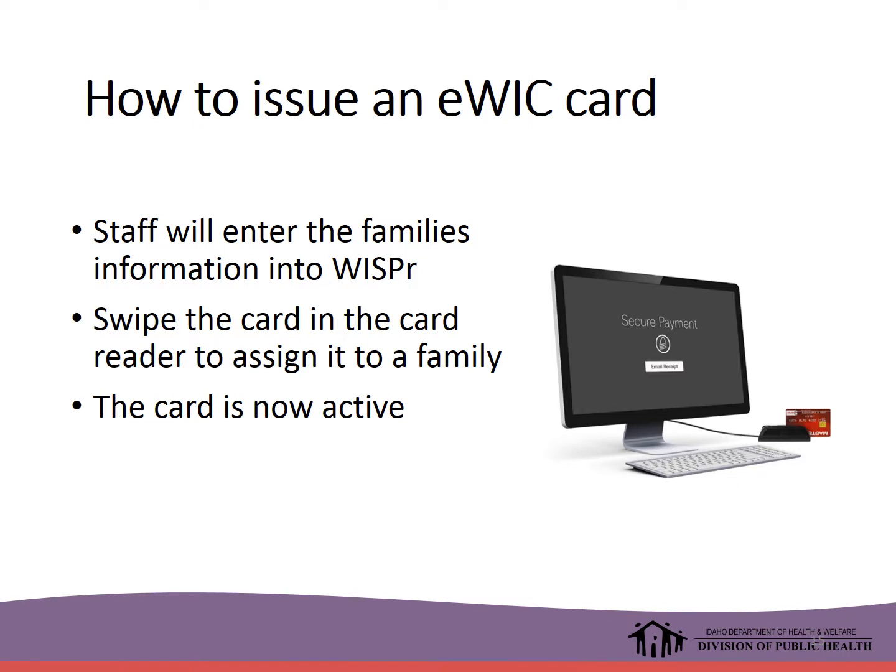How to issue an eWIC card. Once the questions have been answered in Whisper and the correct food packages have been selected, then staff will swipe the card in the card reader and assign the family their eWIC card. The card is now active.